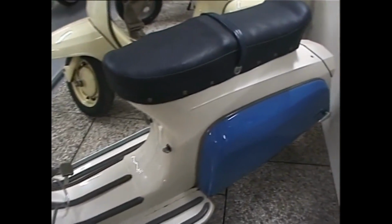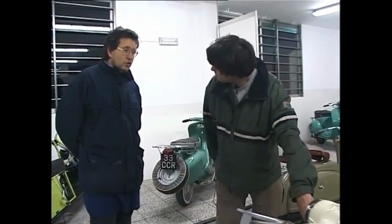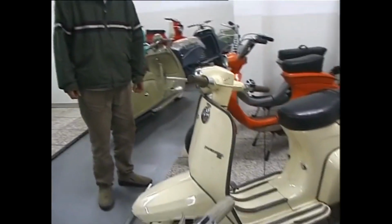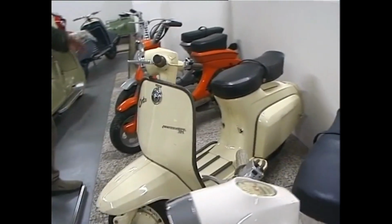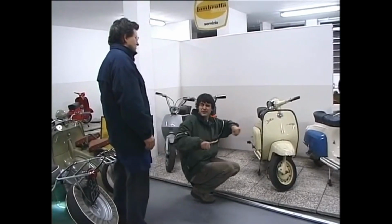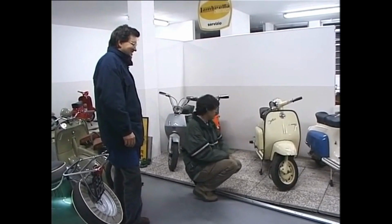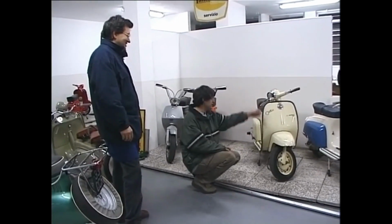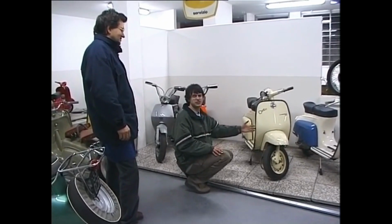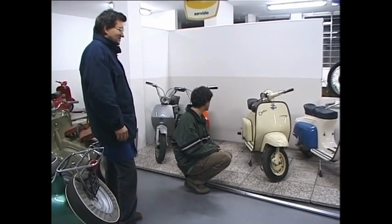Cento 100, done in a lovely ivory. Is this paintwork original? Original paintwork, lovely shine for original paintwork. Not perfect, but very good. The handling on these isn't particularly good. The steering is very light. The steering head bearings are really small on them and they're fiddly. Getting the cables through the frame, that's an advantage of a Lambretta. It shouldn't be a disadvantage, which you get with the J ranges.